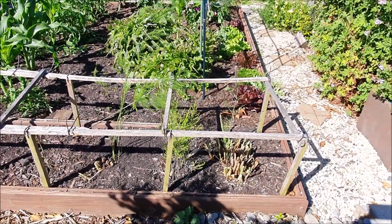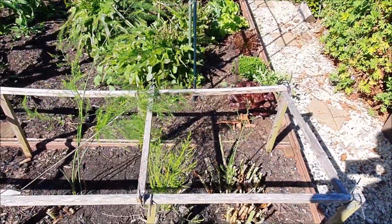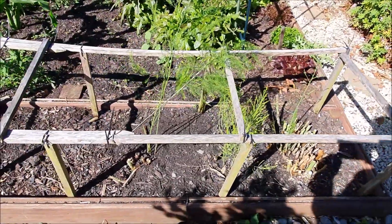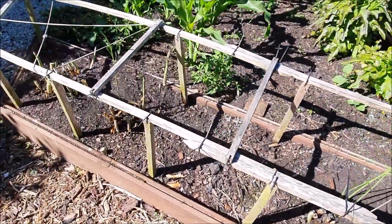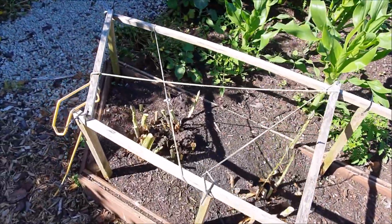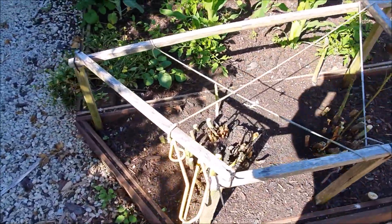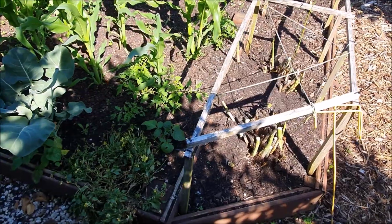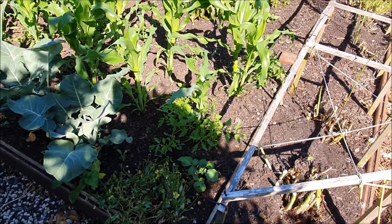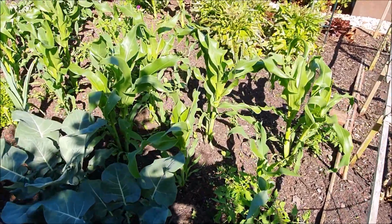The asparagus is doing well. For some reason a couple of them are coming up later, whereas the ones that are established, you can see we've got a few spears of asparagus there. I think every two or three days we get a good bunch of asparagus from it. So we've got sweet corn growing there.